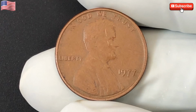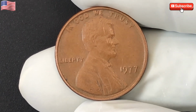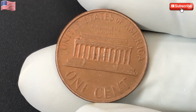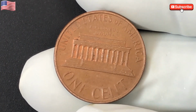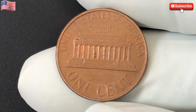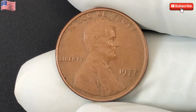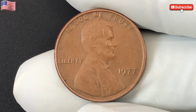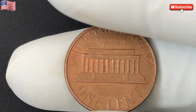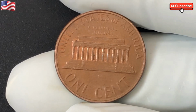One of the first things collectors look for in coins from this era is the condition. Most of the 1977 pennies were used for everyday transactions, meaning they circulated widely and have been worn down over the years. Coins that were exposed to years of handling, rubbing together in pockets, and spending in stores often show significant wear, such as scratches, discoloration, and flat details. Because of this, finding a 1977 penny in pristine, uncirculated condition is quite rare.